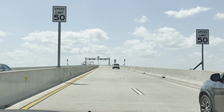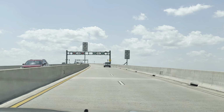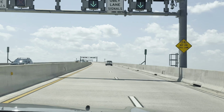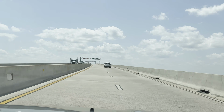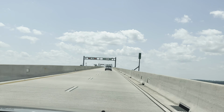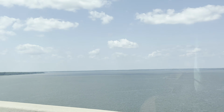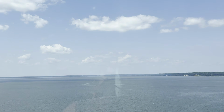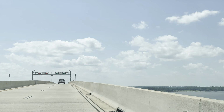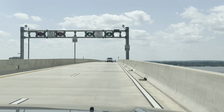We're crossing the Potomac River. We're going west into Virginia. So you got two lanes in each direction. That's kind of neat. There's the river. It's pretty much the top of the bridge.